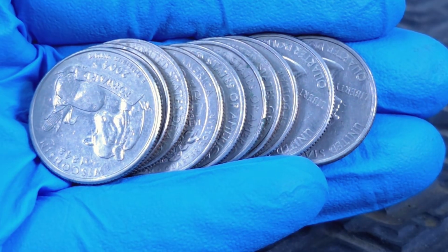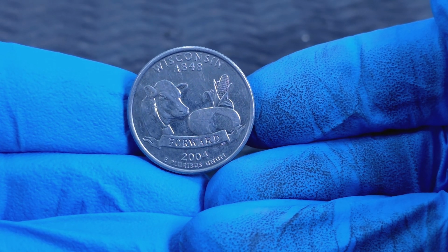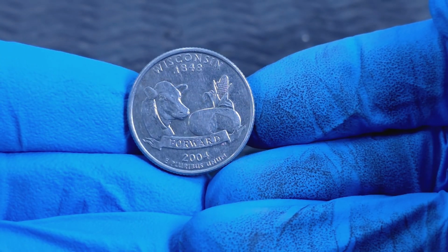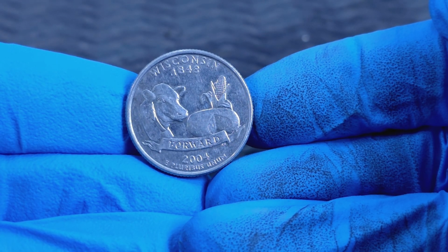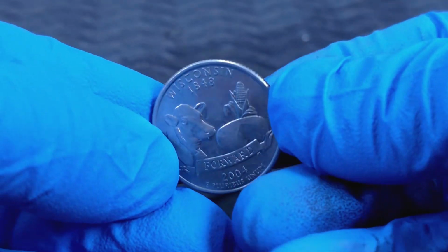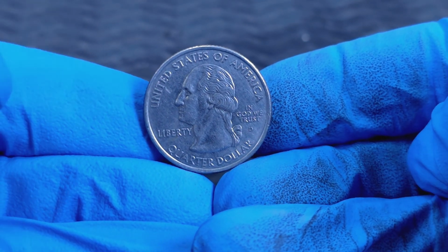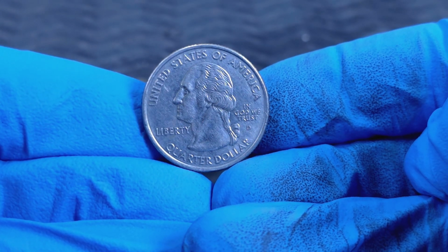Ninth, as we're revealing the state quarters that could make you rich, the 2004 Wisconsin state quarter is one of the most famous state quarters in U.S. coin collecting history, and for good reason. While most of these coins are worth just 25 cents, a small number of them contain a rare and dramatic mint error that has skyrocketed their value on the collector's market, some selling for thousands and even being listed near six-figure prices in top condition.